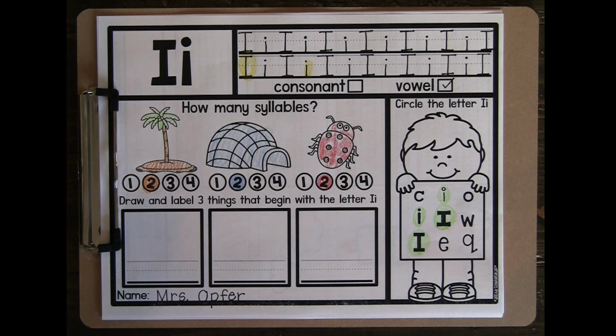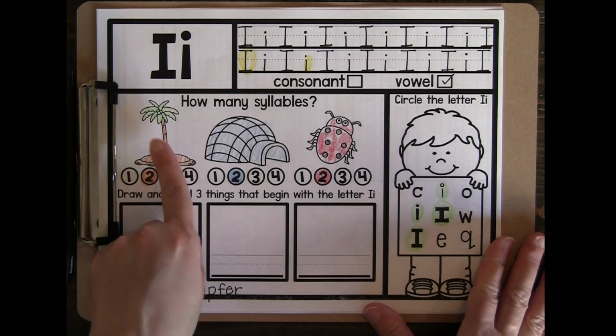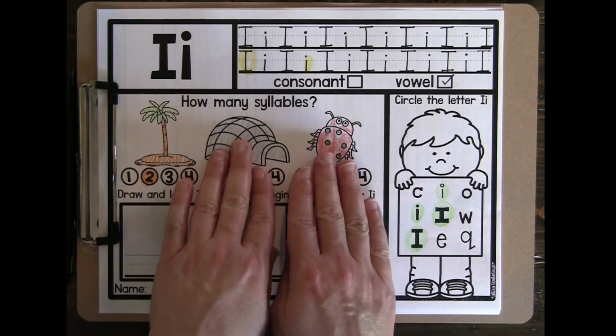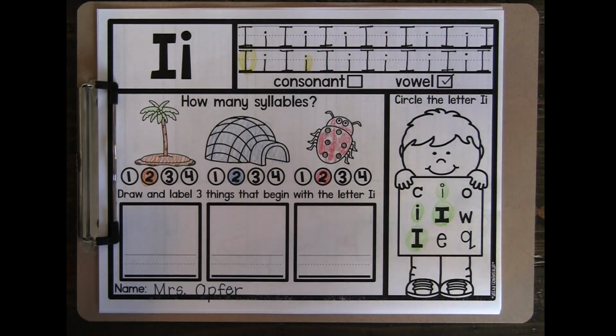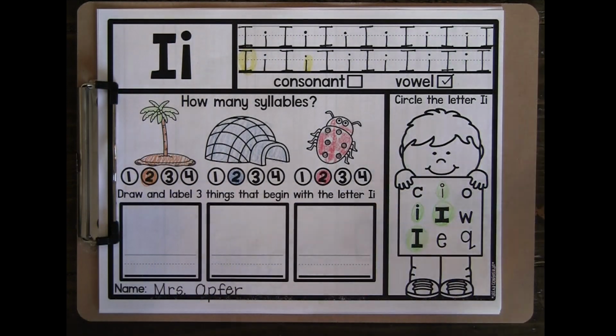Okay, we are going to think about some items we could draw that start with the letter I. You could have them start with the long I sound. That's okay if you want to. Island, because I does say its name. Or they could start with the short I sound like we practiced today in our word lines. So take some thinking time, and I'm going to decide on what I want to draw and then write with my sound stretching skills.